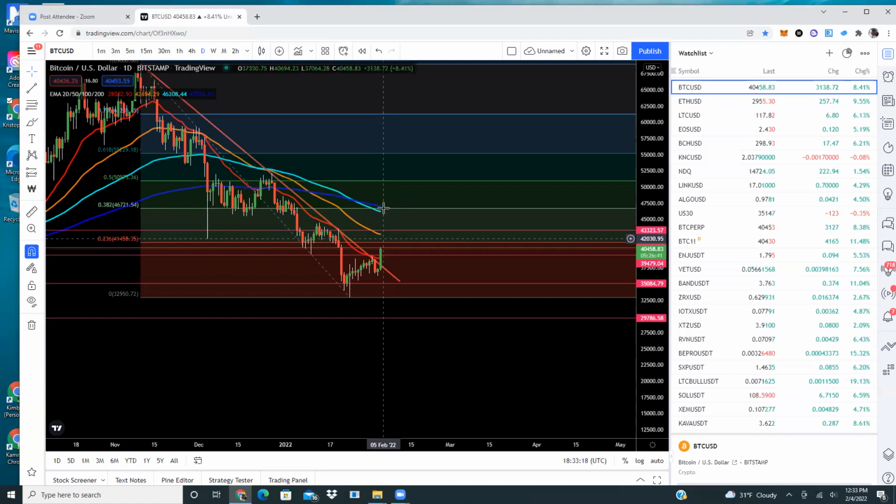We got to play this in the levels. So right now, we got the resistance here. We got resistance coming in at the 236. We got resistance coming in at the 50-day. We got resistance right here at about 43,000. There's a lot of levels that need to be broken, and a lot of resistance that needs to be broken through before we can say that we are completely bullish once we get above all these major moving averages. So we're looking kind of bullish, but I would like to see some more upside from Bitcoin before I say that Bitcoin is back bullish.